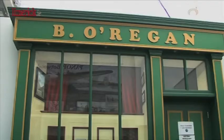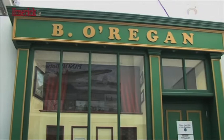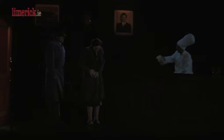And also Irish coffee was invented here. So our newest exhibition is a 3D hologram that recreates the night that Irish coffee was invented. So the person gets to see exactly how it all began and how Irish coffee has become world famous, really.